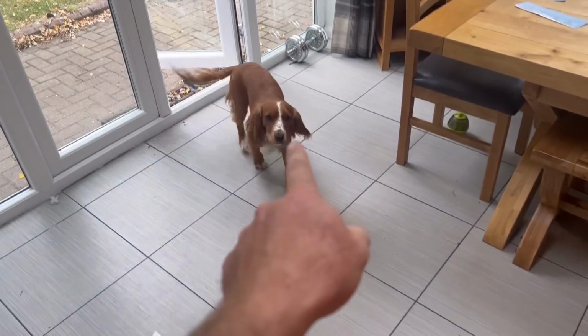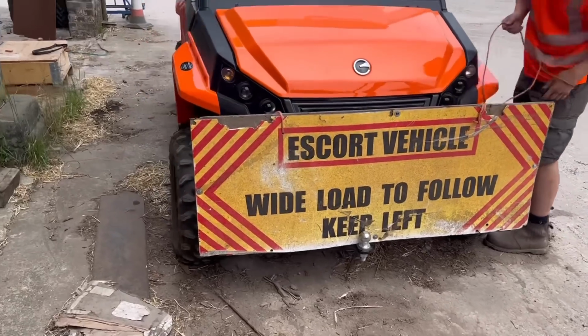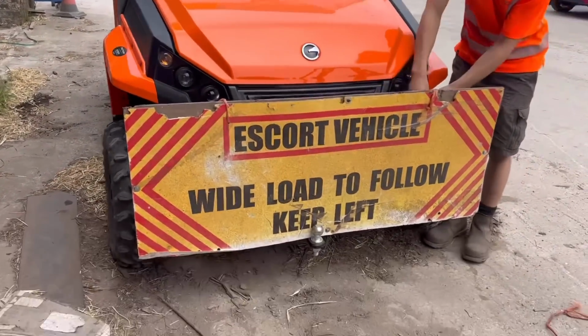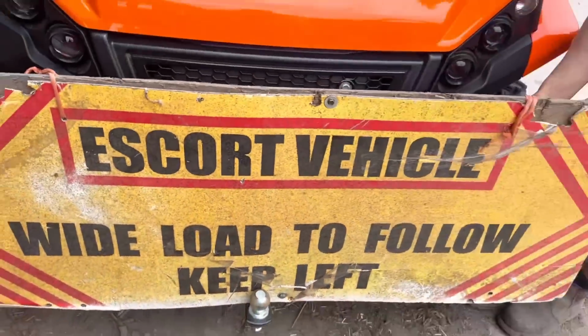Bad dog. A buggy of many talents. Washing them, isn't it?